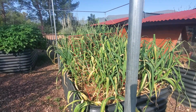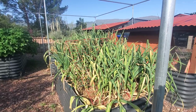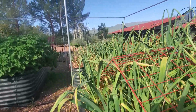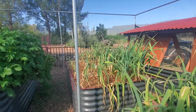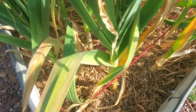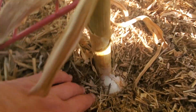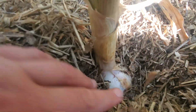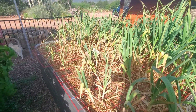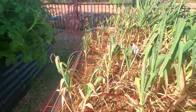All right, garlic. So we've got two beds of garlic. Those went in at the beginning of October, and they are coming out in the next couple of weeks. Now they're starting to die back. That's not a bad thing. That's what it's supposed to do. If you look down in here, you can see these are really starting to get some nice big bulbs. So I think in the next couple weeks we'll be able to pull them up and dry them. These ones are little, and I've been pulling some up and just using them as green garlic.